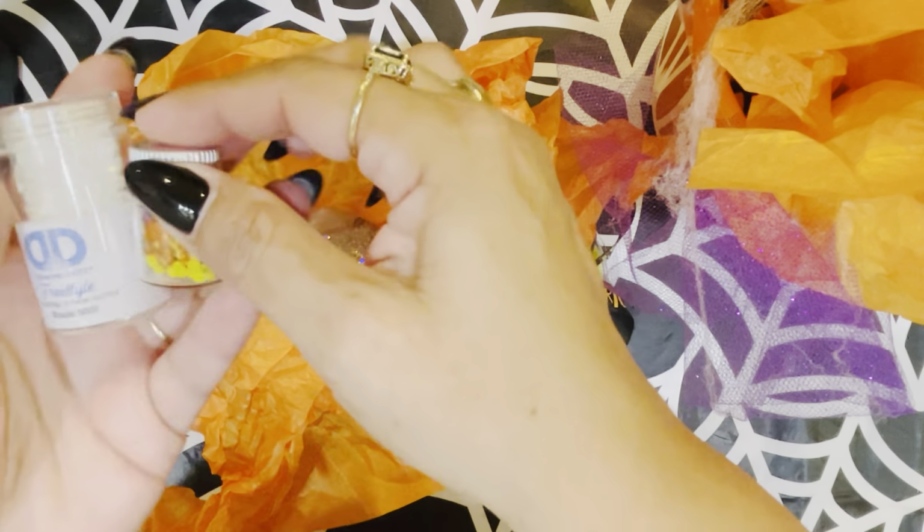This, girls, look at this. I don't know if we might have killed the battery because I had it on for a while. It's touch. Oh my gosh. Look at how cute is this.